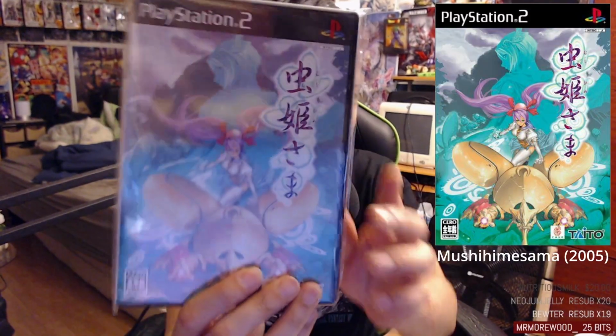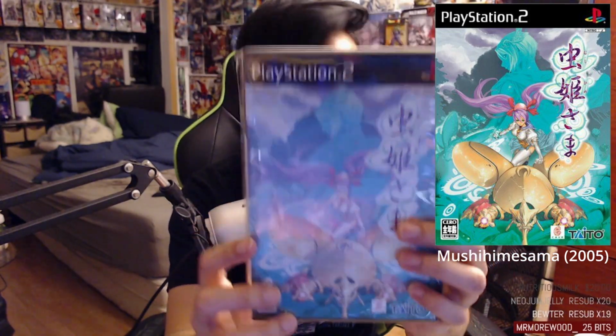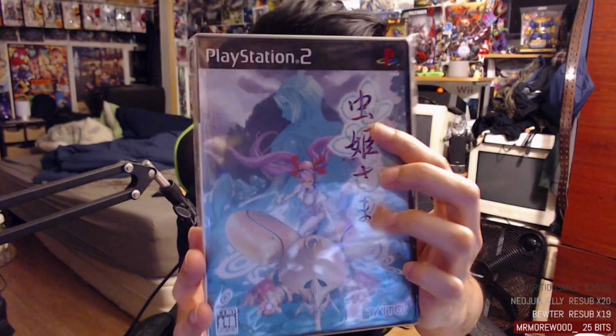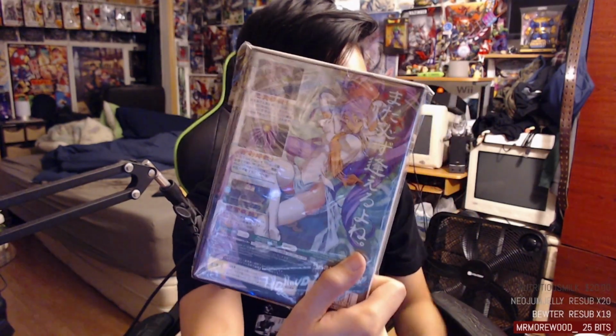Second PS2 game I got is Mushihimesama. I wish there's no way I could show this without glare. This is in some plastic. I took it off before just so I could see the inside, but I'm too lazy to take it off again. But another Japanese shoot 'em up.